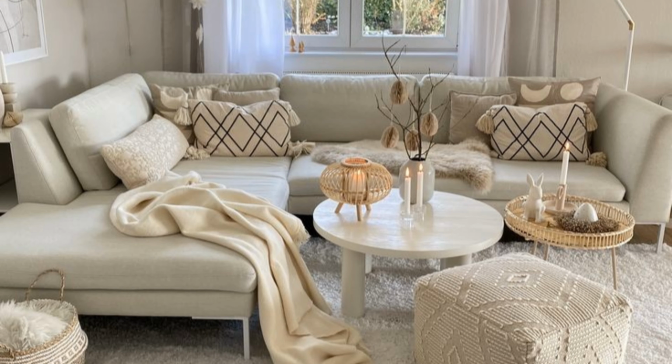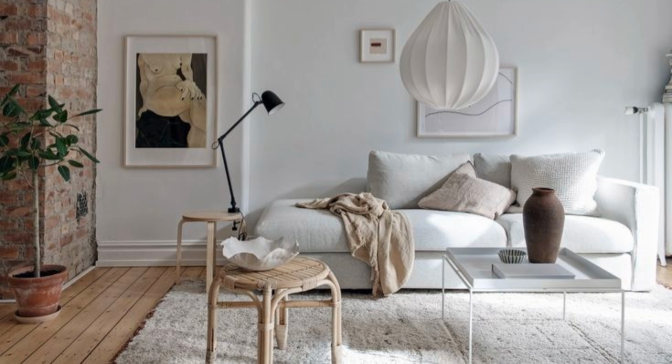It's all about keeping it cohesive throughout. This living room has a modern, upscale feel that's accomplished by only adding the essentials and sticking with a brown and white color palette.